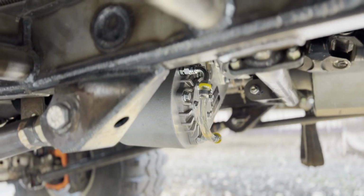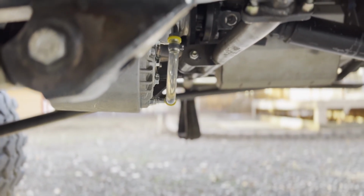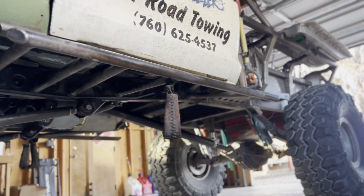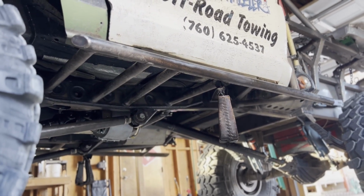The moment of truth. Alex is going to test the Atlas. He just worked for two days straight installing it, and now we're going to see if it shifts and holds in gear, if this was all worth it.